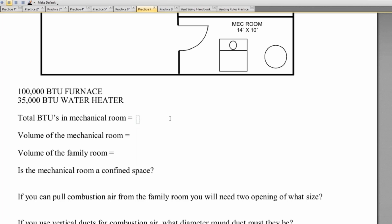Okay, so my total BTUs is 135,000. My volume of the mechanical room is 1,120. Volume of the family room is 3,456. I need 6,750. Okay. And then you have to pull it from the outside.